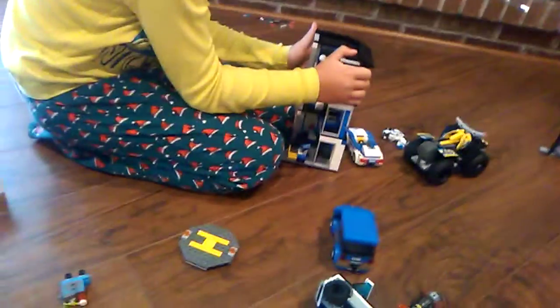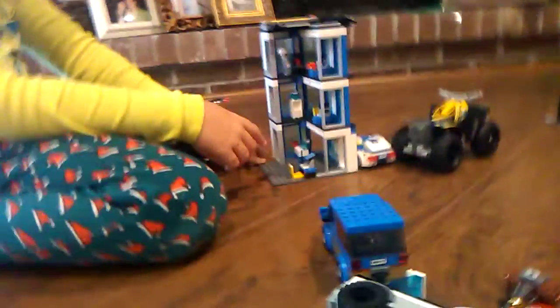And then in here, we've got the police Lego set, the helicopter pad. And then I don't think you can take them off. No, you can't. That just zoomed all the way over there. And then, so right here, we got a little pad, welcome home.